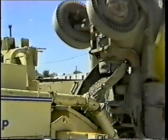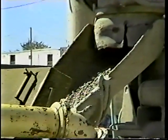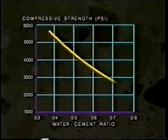The ratio of water to cement must be carefully controlled to produce a mixture that will develop sufficient strength and water tightness. Generally, the less water used, the better the quality of the concrete, provided it can be adequately consolidated, as this typical trial mix strength curve shows.